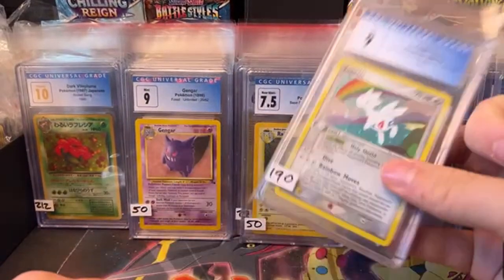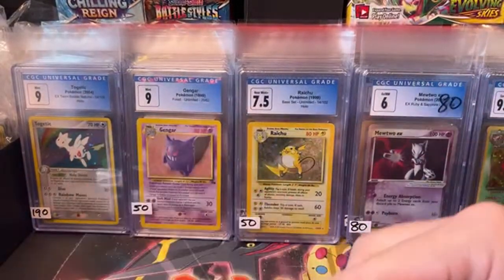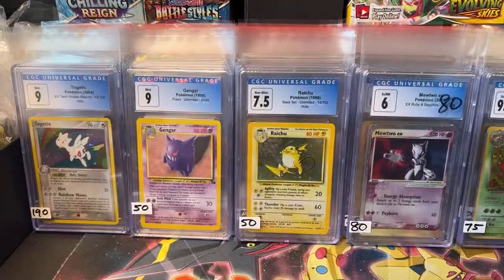Here we are. Ta-da! All right, very nice. There we go. We got a lot of new slabs. Welcome back, everyone. Happy Wednesday to you all. A 10 in that reverse Togetic is like pop 4. Yeah, some cards are really, really rare. Much more rare than others.